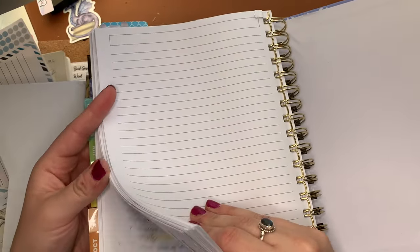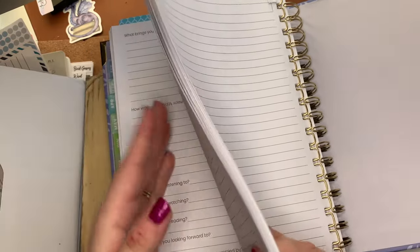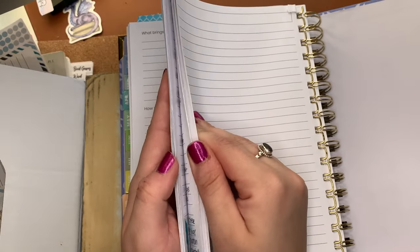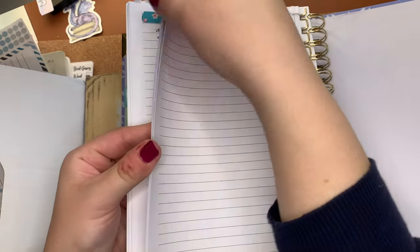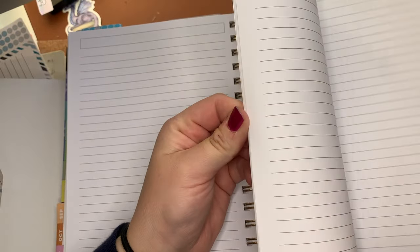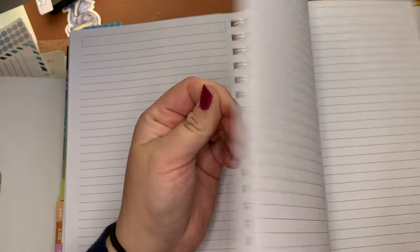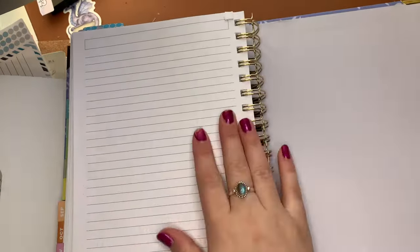And then this planner also comes with a ton of notes pages. Like this many notes pages in the back, they're lined. And I have used them during my readings for my mental health and wellness goal. I've used this many notes pages, and they're pretty large pages, right? They're lined. I only have 2, 4, 6, 8, 10, 12, 14, 16, 18, 20. I only have 20 full pages left to be able to write in.